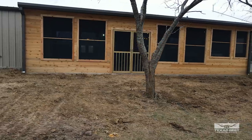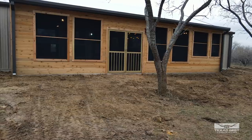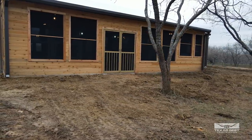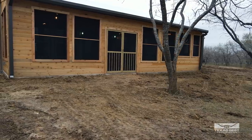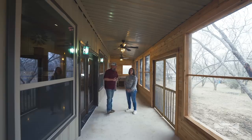It's going to be great to keep bugs and mosquitoes out. That's right. One of the things I could uniquely tell you about is the screens. I found this screen material when I was at a friend of mine's lake house in Graham, Texas, and he had some of these screens.